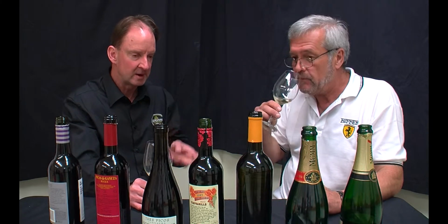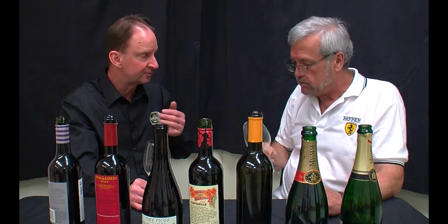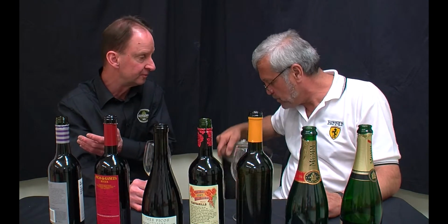Yeah. It's got, as you say, quite an attractive aromatic profile, almost elements of tropical fruit, and there's a fullness on the palate. It's not quite as full as a Chardonnay, but it's fuller than, say, a Riesling. Yes. And that's what makes it distinctive.